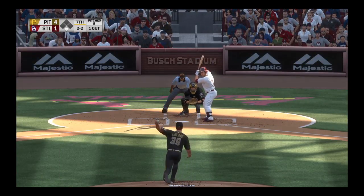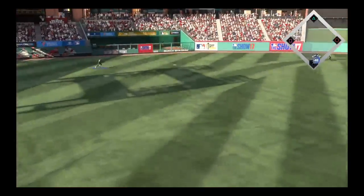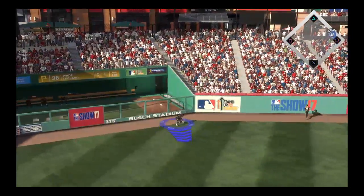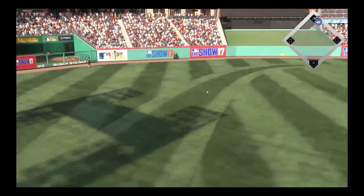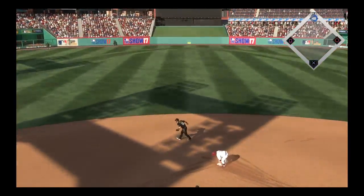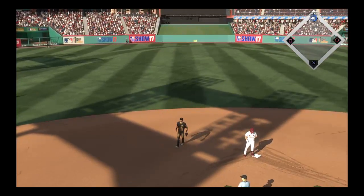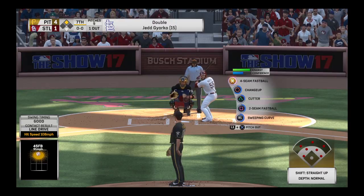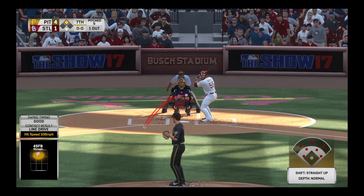Here's another 2-2. There's a drive out toward the gap in left center. And this will find the wall out near the visitors' bullpen. And he'll cruise into the bag at second with a 1-out double. Now to the plate, Russell Martin comes into this at-bat 0 for 1 in the ballgame.